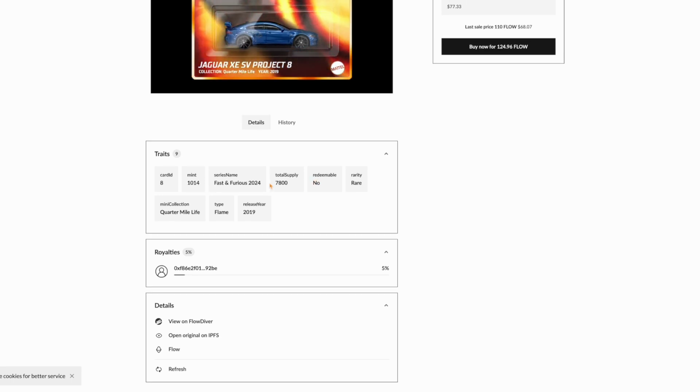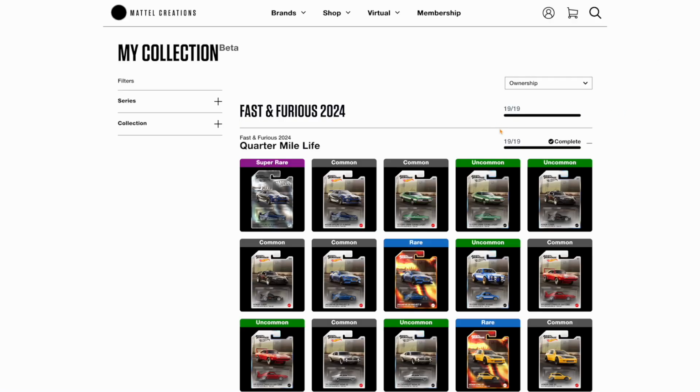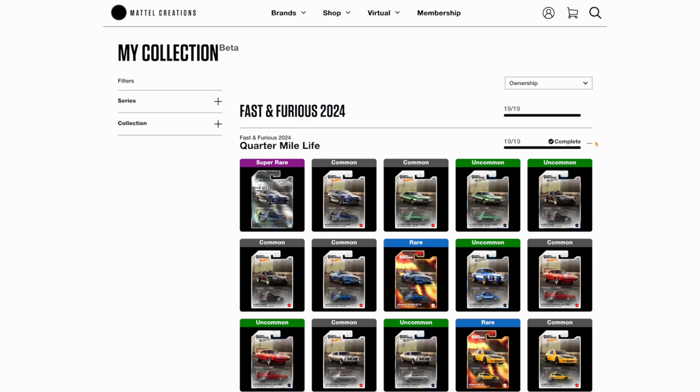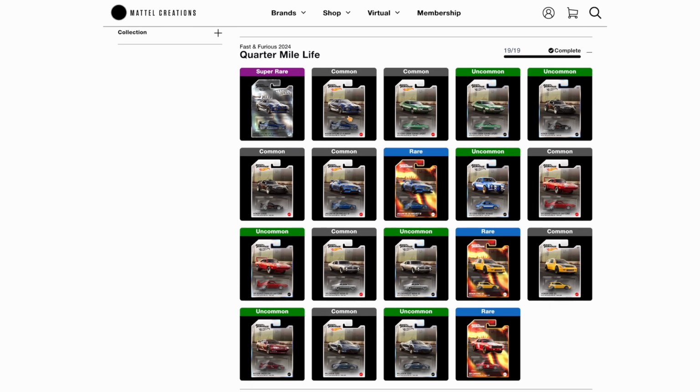Now you can see there's only 7,800 made. This is why these are more expensive, because with the NFT Skyline, there's 20,000. That does not mean that there's 20,000 NFT Skylines out there. There's only 7,800 possible, since that is the lowest number of cars produced, since you need every single one. So you can see here it says 19 out of 19 completed. You need every single car in this particular set if you want to redeem this Skyline.